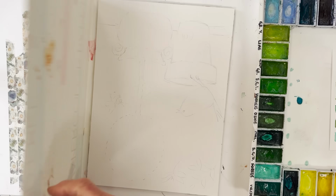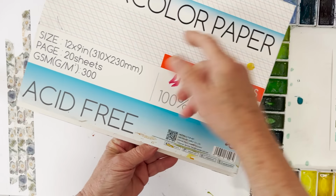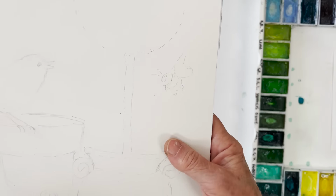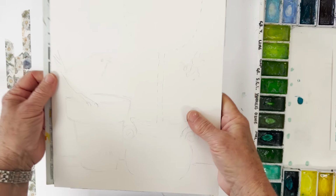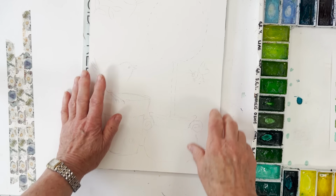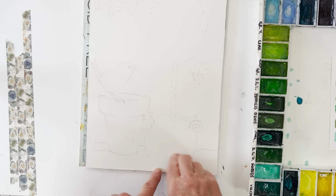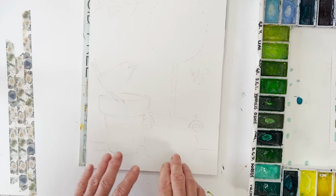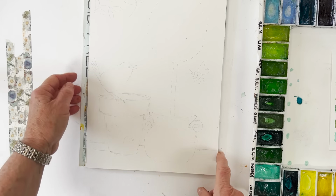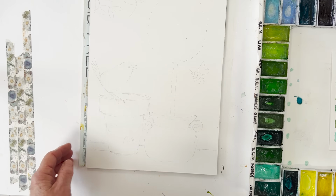And this is my paper here. We've got a large block of Meaden hot press, 12 by 9. I'm using hot press today because I felt like it. And I've sketched here a pot, a bird, the tree that we've been focusing on for the leaves at the minute, and that other pot with the little handles in the foreground there. We've got a bee, a bird, a dragonfly there, and a couple more leaves up here perhaps. So that's what we're going to paint today.